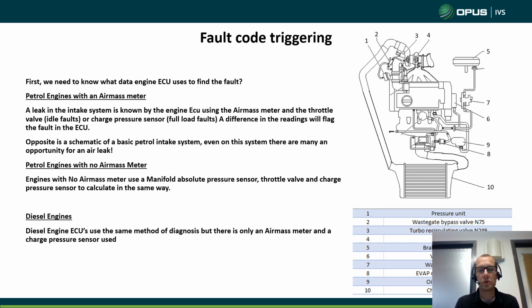The actual diagnosis, or what triggers a fault, does depend on what type of engine you've got fitted and what sensors are fitted. So usually with petrol engines, I say usually, they've got an air mass meter. So petrol engines with an air mass meter, the leak in the air intake system is known by using the air mass meter, throttle valve, and the charge pressure sensor. So a difference in the readings will trigger the fault.